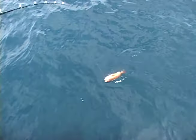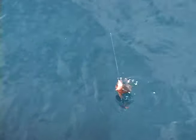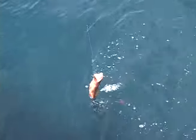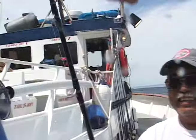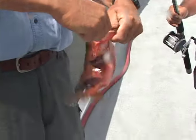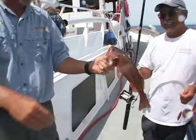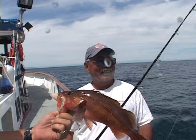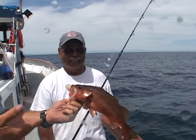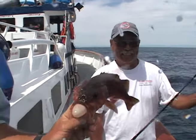Salmon grouper. Larry, why don't you go rock fishing? Always gotta be one. See, that's the nice thing about Catalina. One side you're getting nice calico bass, other side of the boat you can catch rockfish. Always can catch something here. Nice little salmon grouper.